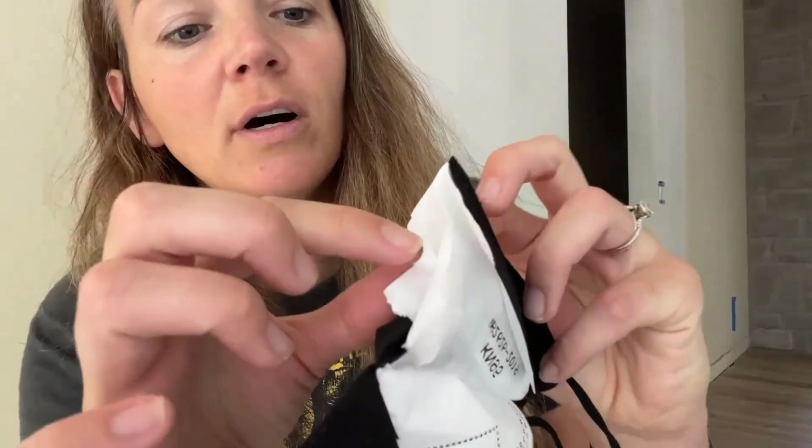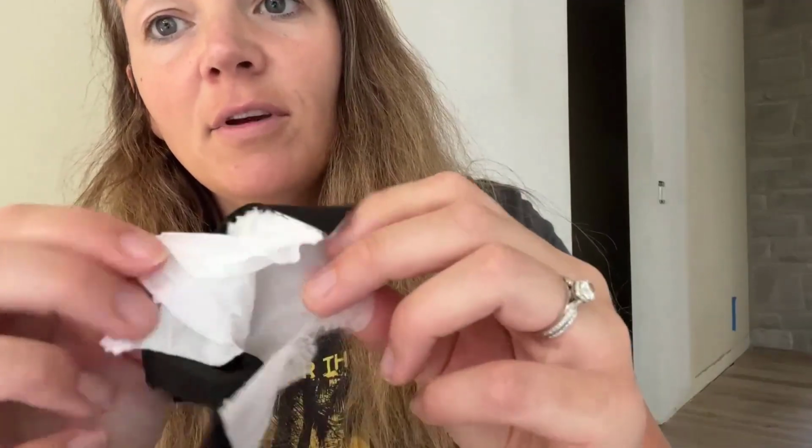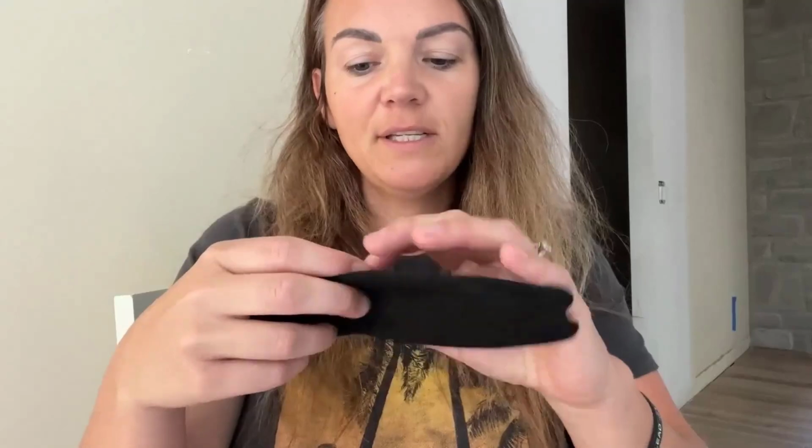So you can see your 4 layers of protection here. We've got 1, 2, and then we've got 3, 4. So super comfortable, easy to wear. You are going to get a 50 pack of these.